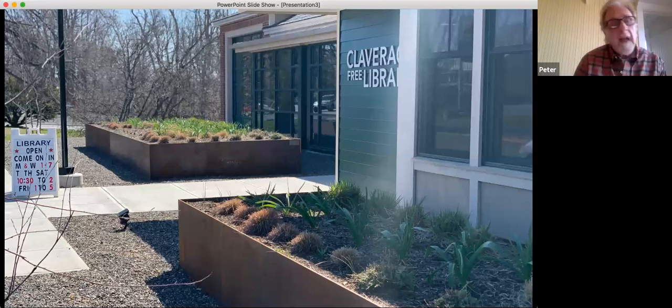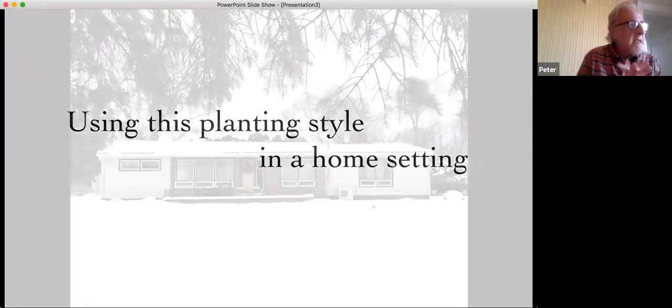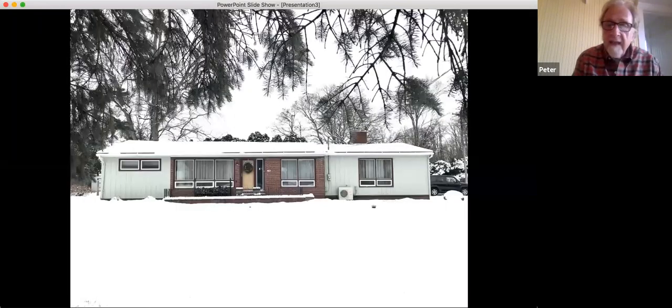So I want to talk a little bit about using this planting style in a home setting. And this is a photograph of this ranch style house that belongs to my friend and client, Pat Fesher, who has a very sunny plot on Route 23 here in the hamlet. And it's perfect for grasses and sun-loving perennials. There were a few very large shrubs here and up in here. They had really overgrown their size, and those were cut down before we began.